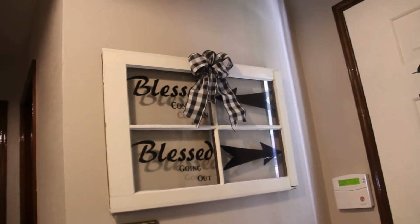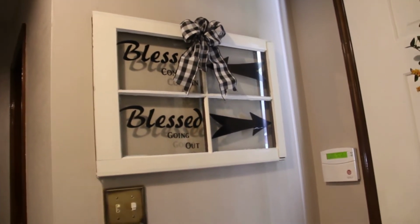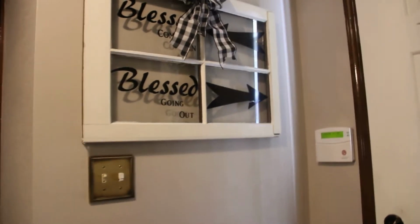This I haven't changed, but I think I may change the ribbon. But that's my pride and joy. Blessed coming in, blessed going out. I haven't moved it since I hung it there. Probably do need to make a change.